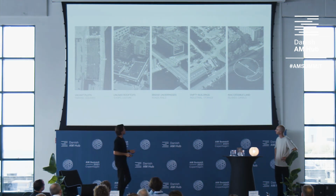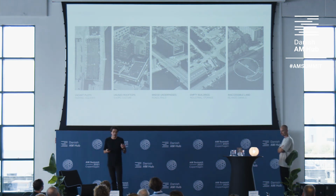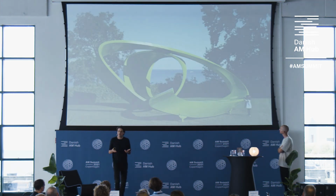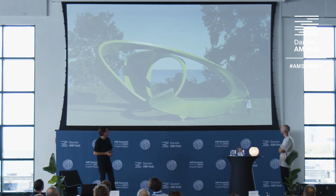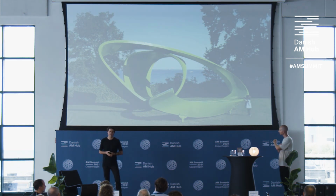So what might we do with all of these things? What can we do if we want to break with these economies of scale? Well, something can happen when we work at smaller scales. This is from 2007. This is a GXN pavilion. It was part of an exhibition called The New Frontier in Bio-Based Architecture at Louisiana. It's not 3D printed, I should say.